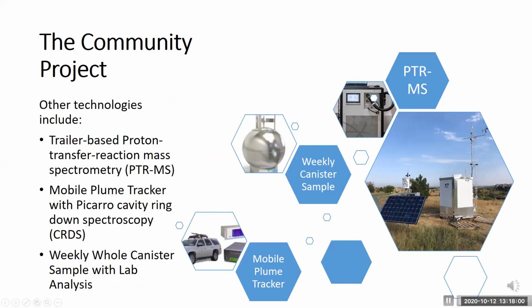The project also includes a number of technologies that are complementary to the APIS network. This includes trailer-based mass spectroscopy, a mobile plume tracker, and weekly whole canister sampling. This enables some quite useful co-location metrics and support for the findings from each technology in play.